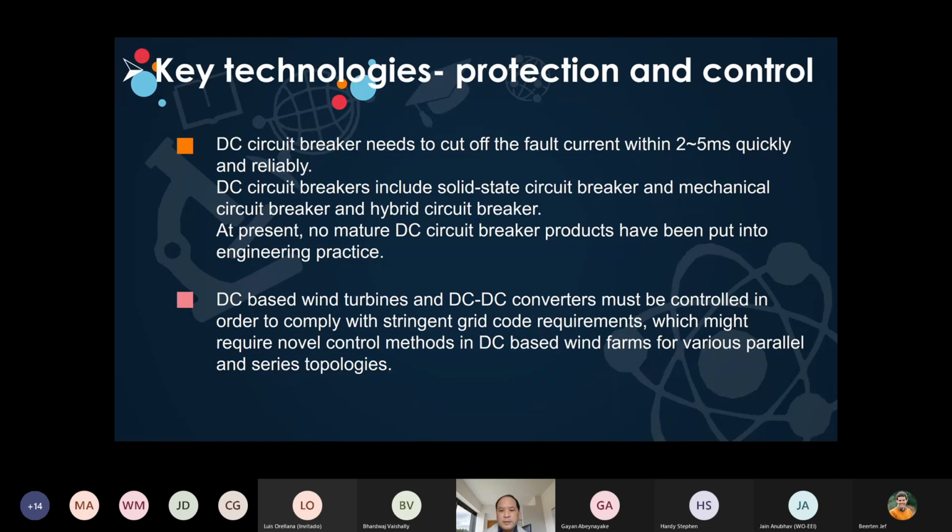Okay, so this is in terms of protection and then the isolation device. There are also some challenges. Another control we have to achieve is for the DC turbine. We have already presented and proposed this concept, DC turbine, also DC converter. How do we control and optimally schedule the power, reduce the power losses, and also avoid the overvoltage, for example, if we use the series connection?